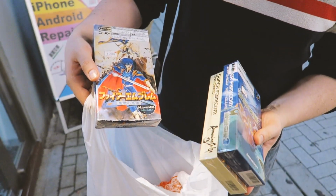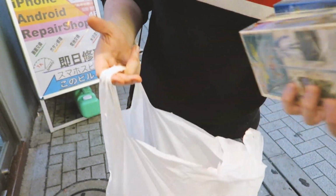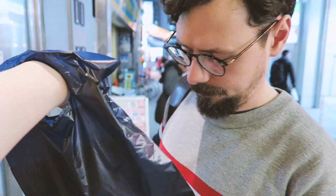Fire Emblem? Fire Emblem, thank you, yes. Ha, I could read that. And what's in this little baggie? We got the new Pokemon games for the Switch. Ooh, that's gonna be our plan for the flight back.